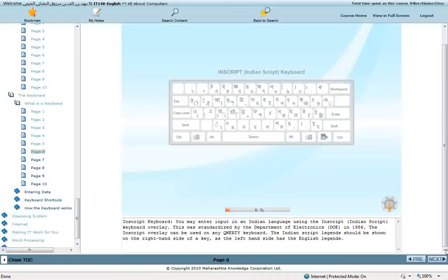Inscript keyboard. You may enter input in an Indian language using the Inscript keyboard overlay. This was standardized by the Department of Electronics (DOE) in 1986. The Inscript overlay can be used on any QWERTY keyboard. The Indian script legends should be shown on the right-hand side of a key, as the left-hand side has the English legends.